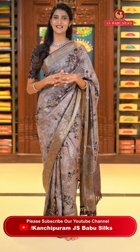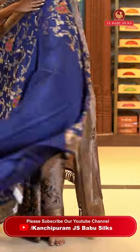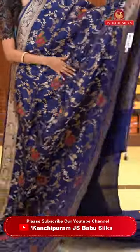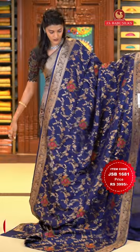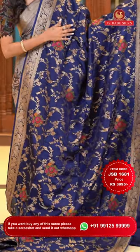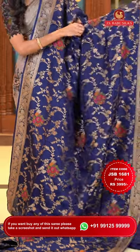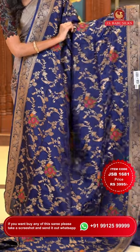Now moving on to the next saree in today's live session. Wow, look at the color. It's a navy blue color soft silk saree we are seeing. As you can see on the entire body, we have florals, paisleys in gold zari weaving, and also we can see multicolor thread weaving florals in between the pattern, which is looking beautiful.